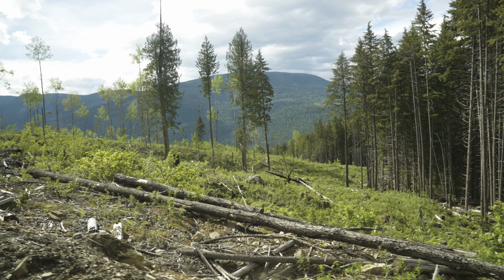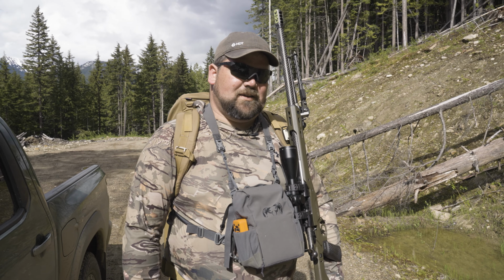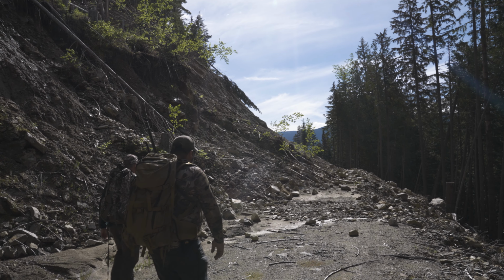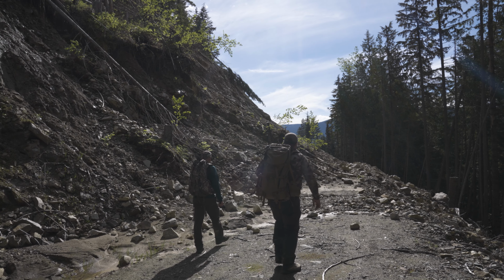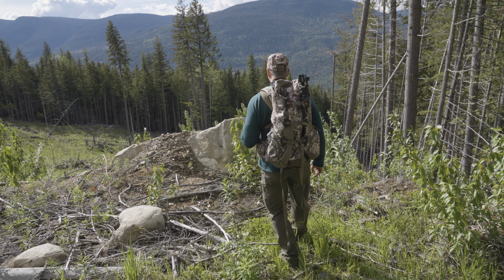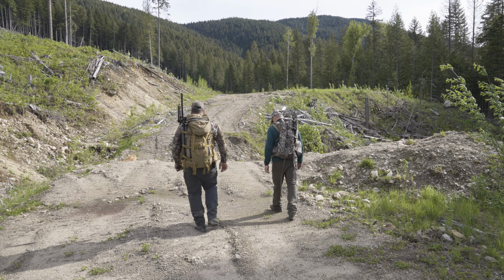Okay, so we just came to a dead end here. It looks like it's kind of decommissioned. Maybe a little bit of a rock slide down here a little further, I don't know, 100 yards past us. And it looks like it opens up, so we're up here, so we figured we might as well go for a little bit of a walk, see if we can see anything. Hopefully we see something and get on it, so cool.